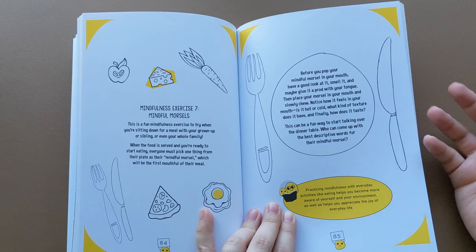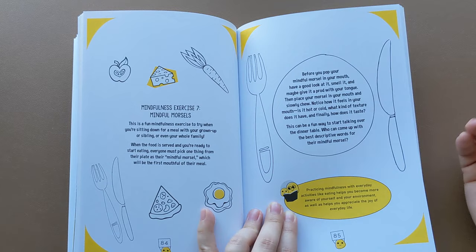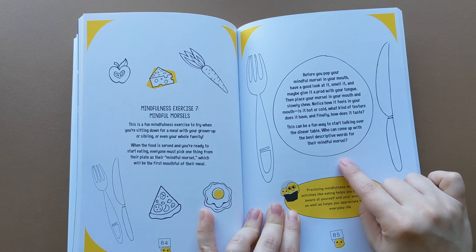Have a good look at it, smell it, maybe give it a prod with your tongue. Then place it in your mouth and slowly chew. Notice how it feels. Is it hot or cold? What kind of texture does it have? And finally, how does it taste? This can be a fun way to start talking at the dinner table. Who can come up with the best descriptive words for their mindful morsel?